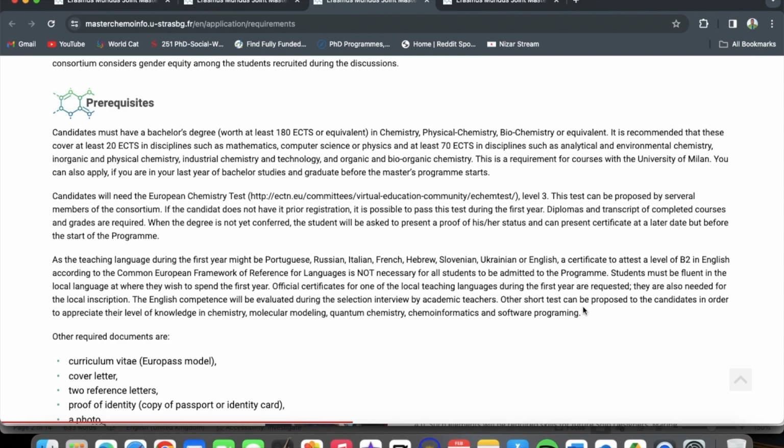Okay, then the English competence will be evaluated during the selection interview by academic teachers. Other short tests can be proposed to the candidates in order to appreciate their level of knowledge in chemistry, molecular modeling, quantum chemistry, chemoinformatics, and software programming.